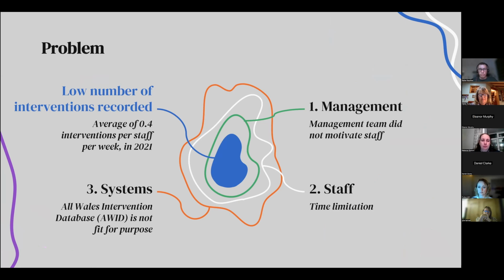So this was due to three reasons. The first one was about motivation and management. The second one about staff and time. And the third one was about recording systems. So from that point on, we established targets for our quality improvement project and started our improvement cycles.